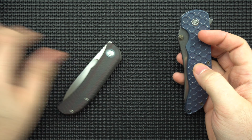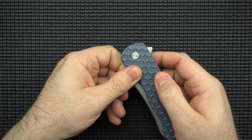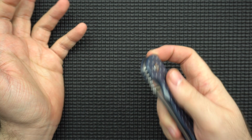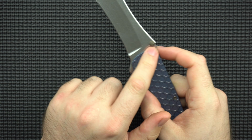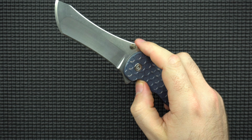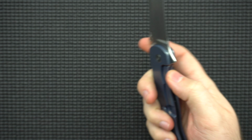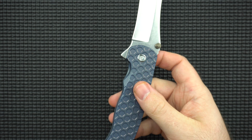So far, we've had two ways to open each of these, and they're both fun to use. On this one, only one of the two is really exciting for me to open. This is competent. I'm not saying it's impossible to open it. It's fine. It's just not my preferred way of opening it. It's kind of awkward.